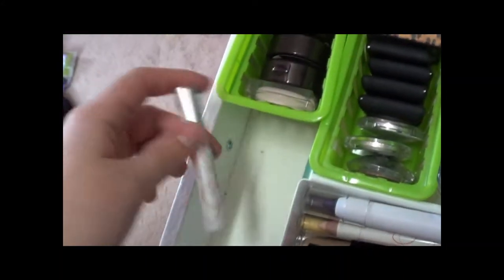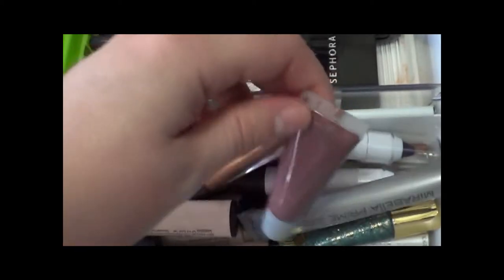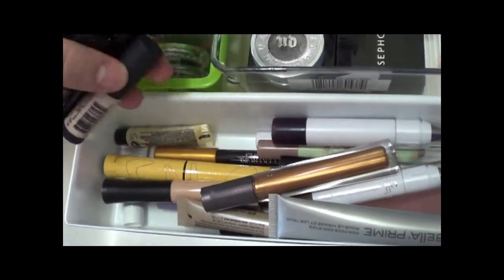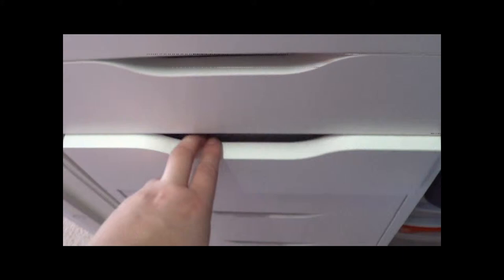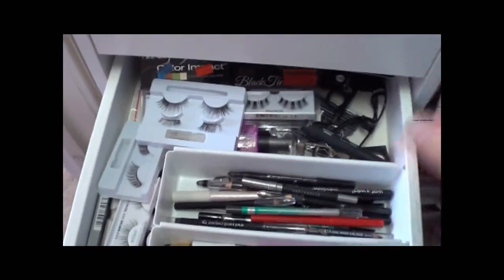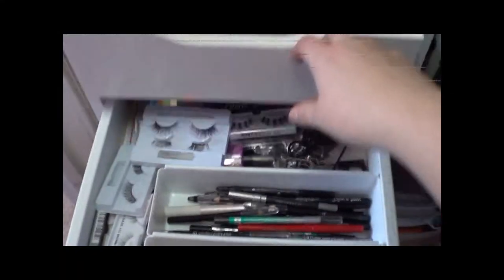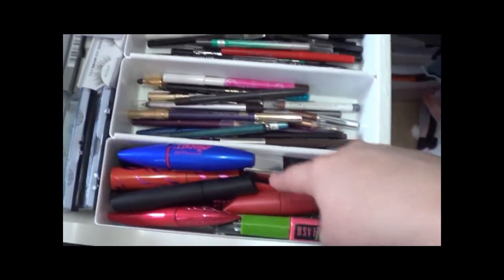Right here I have my clear brow gel, my lip primer, just a lot of the cream eyeshadows and primers, and I have Milani glitters. I have a lot of stuff here. In this drawer I have my eyelashes, my eyelash curlers, brow gel, which should actually go up here. I have my black eyeliners, my colored eyeliners, and my mascaras, all of them.